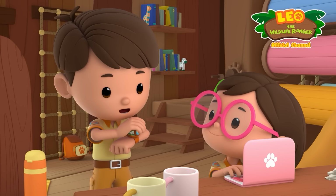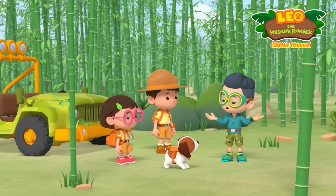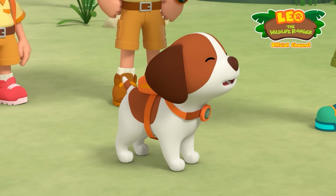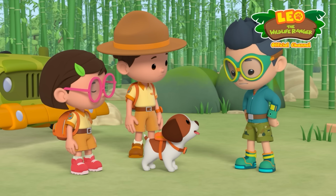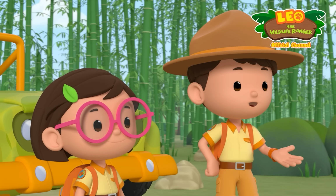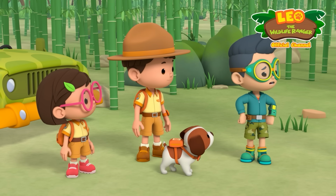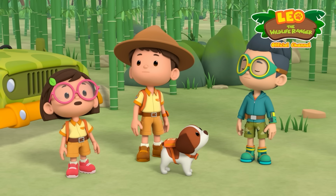Ranger out! Hi, Kai! Hi, guys. This is the perfect spot to begin our search. There's bamboo everywhere. Ew! What's that smell? Hero hasn't had a bath in a while. Well, it's a very strong smell. I've never smelled anything like it. Speaking of smells, we should really begin our search for the red pandas. Of course, red pandas. But what now? Which way should we go? Do you guys hear that? Is that a red panda?